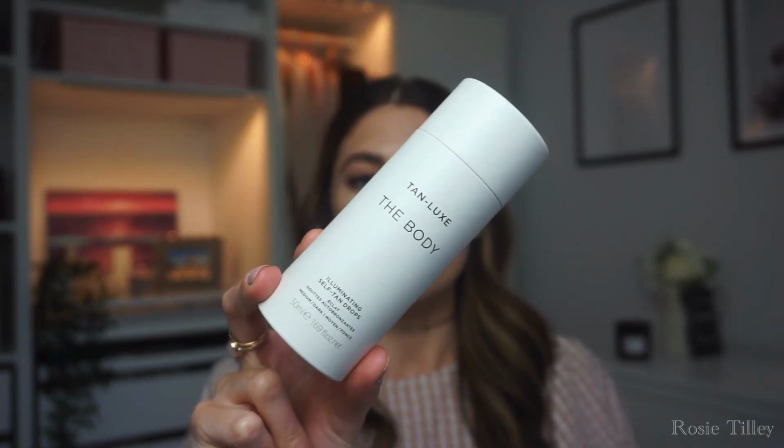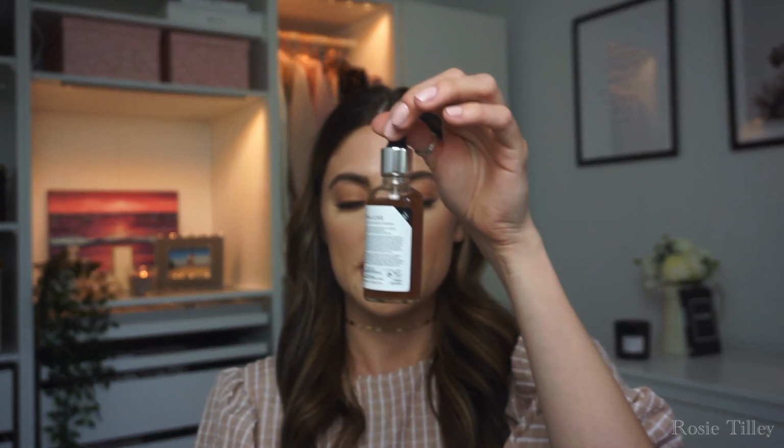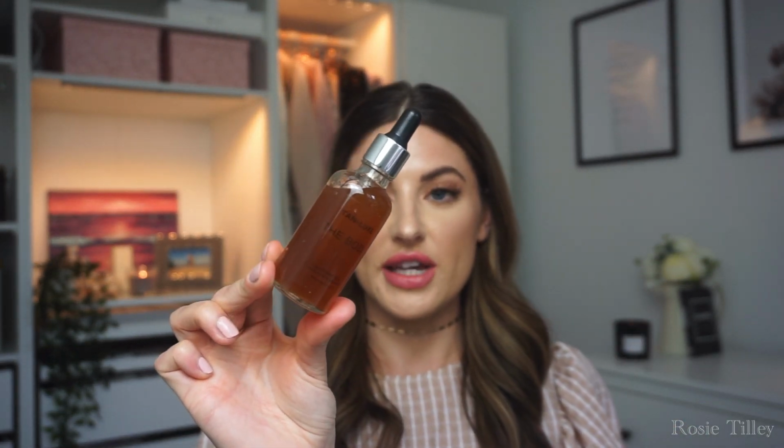Okay, these are the body self-tanning drops, and again it comes in lovely packaging and it pretty much looks exactly like the face drops, but it is a bigger bottle. So for the body you get 50ml and it says illuminating self-tan drops, and again I got medium to dark. So this is almost exactly the same as you do with your face one. You add the drops into your moisturiser.